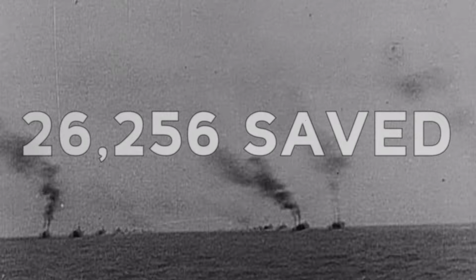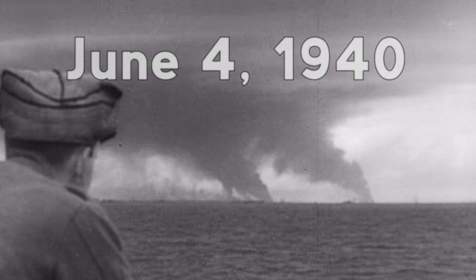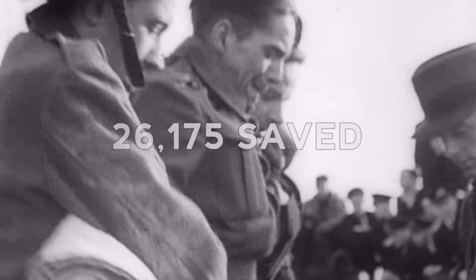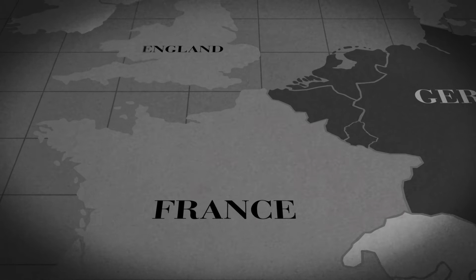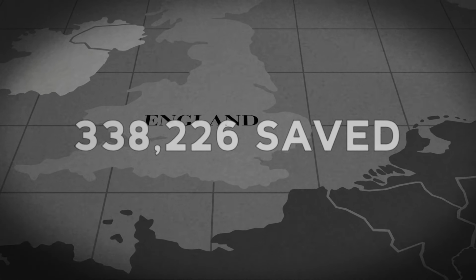June 2nd, the bombing of warplanes and strafing by tanks continue, and 26,256 soldiers are saved. On June 3rd, 26,746 more. And on June 4th, during an overnight evacuation, 26,175 troops are evacuated. Operation Dynamo, estimated to save a maximum of 45,000 soldiers, saves more than 338,000 men.